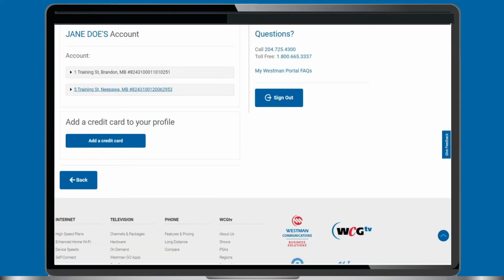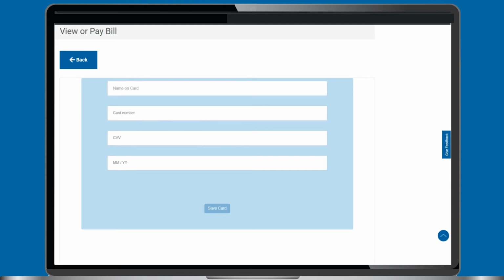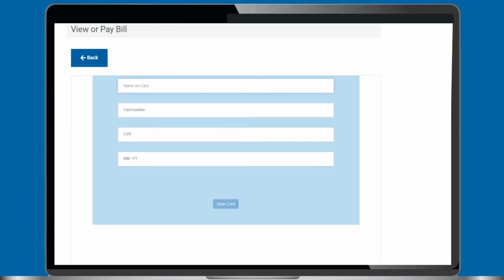To add a credit card to your profile, click the blue Add a Credit Card button. You will be queued to enter your credit card details into our secure database. If you want your credit card information to be remembered for the future, click Save Card at the bottom of the page. Once you've double-checked your information, click Pay.